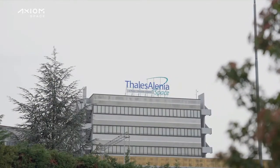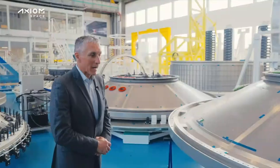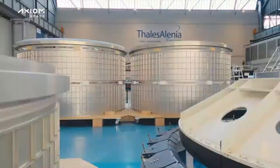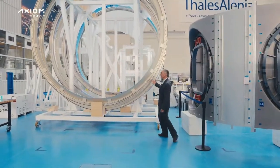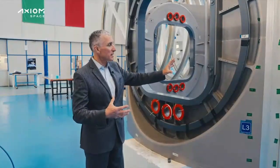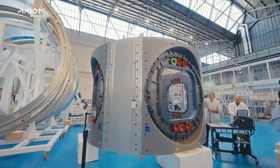We are here in the integration and manufacturing area of Thales Alenia Space. Here we have the two cones that will be part of the module. It is also the gate to the module to come in and to come out. The very big cylinder will be the core of the module. Just to have an idea of the dimension of the real module, you can see me compared with the structure. On these ports, all additional modules will be docked. This is the most complex piece of the entire Axiom module.